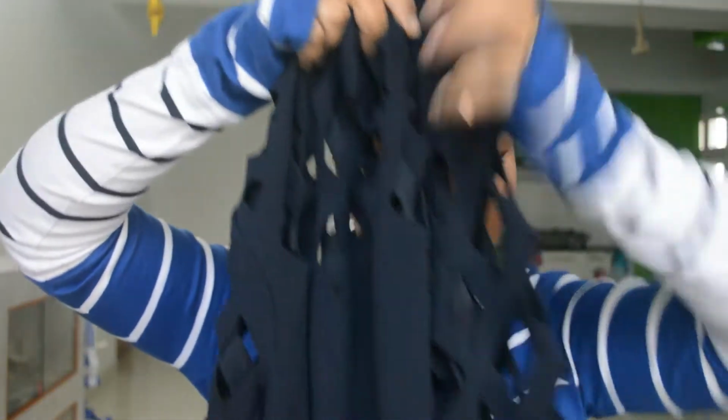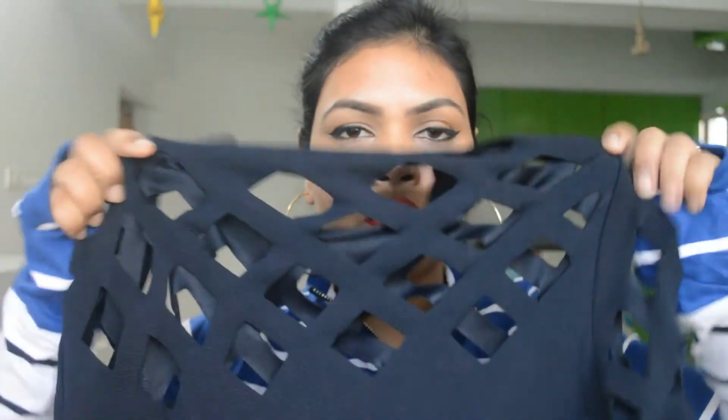But I just chose a navy blue because I don't have any top which is a dark navy blue, and I like how these cutouts go from the full sleeve to your, what is this called, the neck area, below the neck area, and all the way to the other sleeve. It looks very good when you wear it. And obviously the material is stretchy and thick, and this is in the size medium. I'm going to show you how it looks on me.